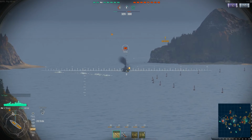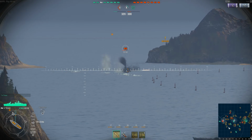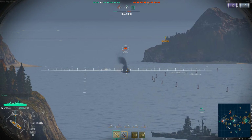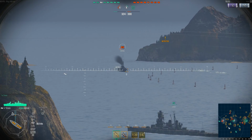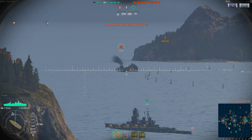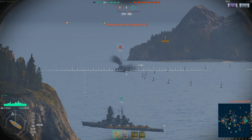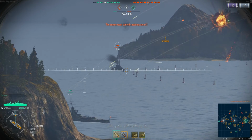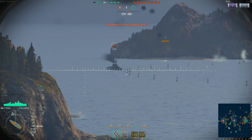So HE, let's full stop. We want to rain damage down on him. We'll go for AP on the next shot. He is well within our range. Our planes are going in. He is in a whole world of trouble.